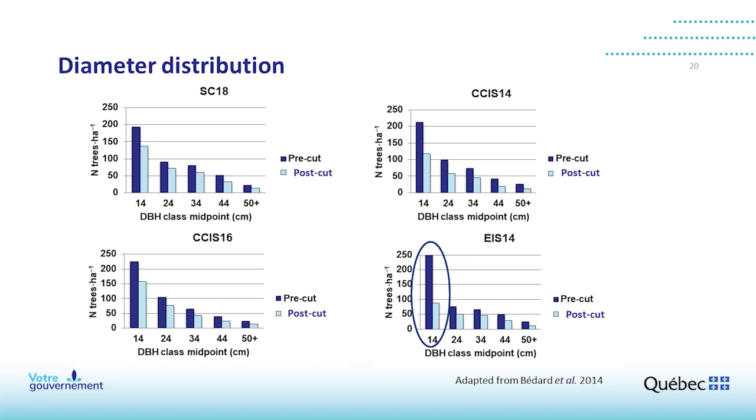Diameter distribution after cutting: we can see that we kept the reverse J diameter distribution even in the extended but also in the continuous cover variants compared to the selection system here. And of course, in the extended, we have fewer small trees, with the objective to promote regeneration. This is a characteristic of the extended irregular shelterwood.